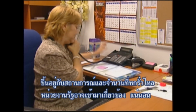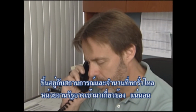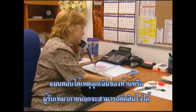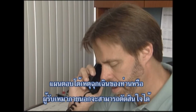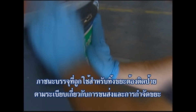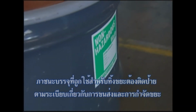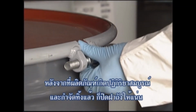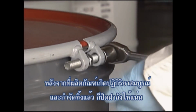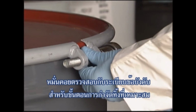Depending upon the circumstances and the amount of the spillage, federal, state, and local agencies may have to be notified. Of course, your company's own hazardous materials team or outside contractor will be able to judge this. Containers used for waste disposal must be labeled in accordance with DOT and EPA waste regulations. After the product has fully reacted and prior to disposal, tighten the lid on the drum securely. Always check with regulatory authorities for proper disposal procedures.